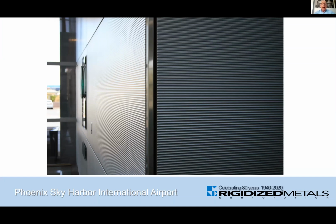Our panels at Sky Harbor and SkyTrain stations consist of the face pans being 304 stainless steel, 20 gauge, with a Sandtex finish and our 5HR deep textured pattern, an aluminum honeycomb core, and a flat aluminum backer. Some of the scopes at the airport used our standard attachment system of Z clips and Z rails, while other scopes utilized existing clips in place.